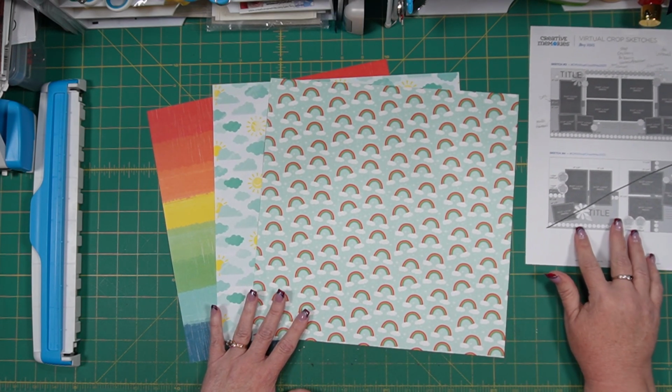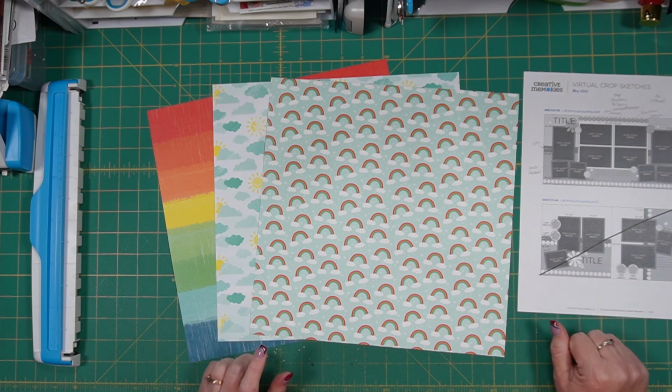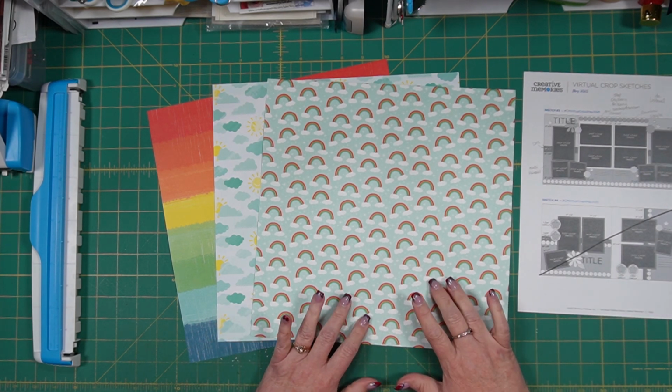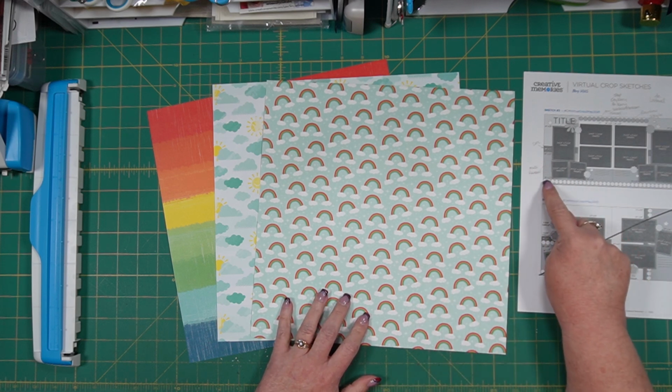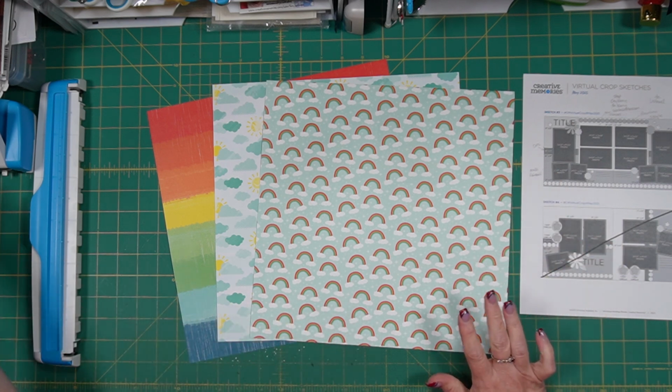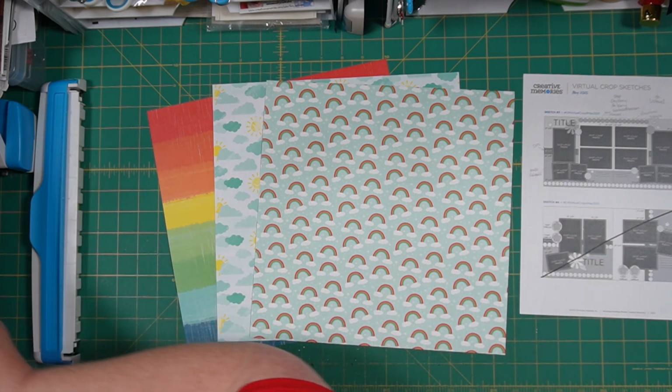I'm here to tell you. Okay, so we are going to use the multi-rainbow paper. That's going to be this piece right here that's on both pages. This is a 12 by 6. That's pretty easy. So let's start there.